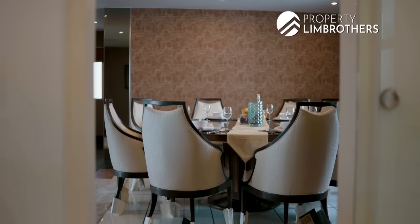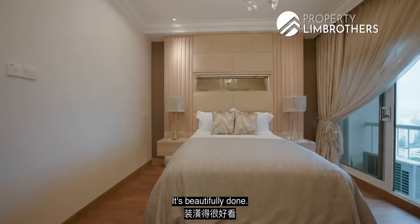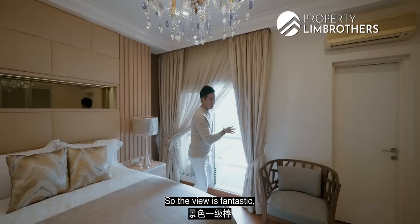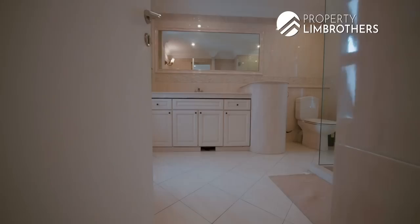Right tucked behind this wall, this is the ensuite bedroom, right on level one. And have a look at this bedroom. It's beautifully done. Marble flooring will be flushed throughout the entire living and dining zone. Solid timber is what you get the moment you enter into the bedrooms. Now this is overlooking towards the Bukit Timah enclave, as well as the southern part of Pandan Valley. So the view is fantastic. No direct afternoon sun towards all the bedrooms.